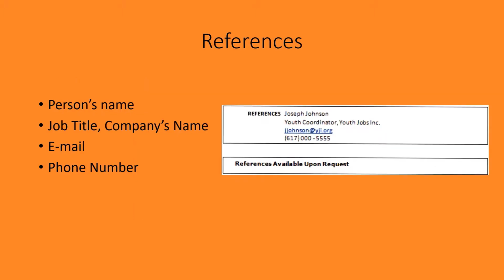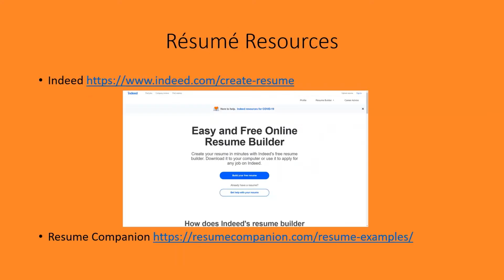Next, you want to have a reference section. Typically, jobs want you to have at least 3 references. You would include the person's name, what job they work for and what they do at that job, their email, and their phone number. You want to include people who are not your friends, but people who have supervised you in a school, maybe a teacher.